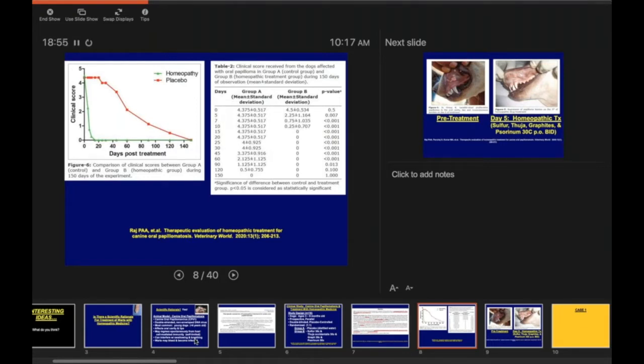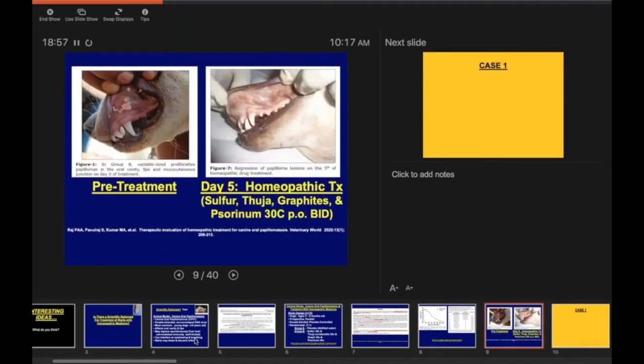But no, I agree. If you could be specific with one, that's always the best. Lisa brought up the point that you don't know in a combination, maybe remedies are antidoting each other. So maybe if you did a study with just three alone, maybe the results would be even better. Yeah, you know, possibly. But they certainly didn't antidote each other in this case.